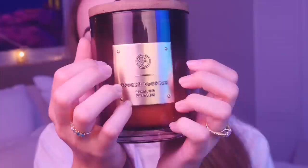Now, I always pronounce this wrong, so forgive me. It's fresh balsam. How did I do? All I know is that it smells amazing. Here you go. Yes. And finally, our limited edition candle that is smoked bourbon. Not surprisingly, a very woody, earthy scent. Spicy. Wonderful. I love this one. Did you have a preference?